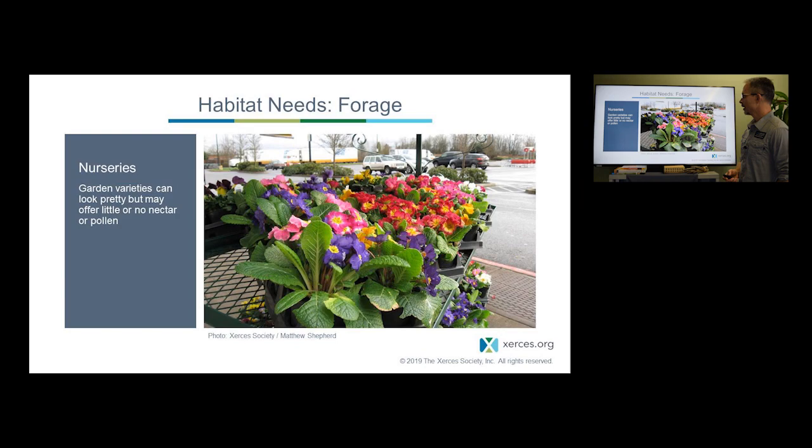But it's important, like I said, to recognize that not all plant species are great. So I always forget. I think these are pansies. See, I don't even know these things. Garden varieties, these might look pretty, but they don't offer any pollen or nectar. They are worthless for bees. I mean, some people think they're pretty. I personally don't, but don't hold it against me.